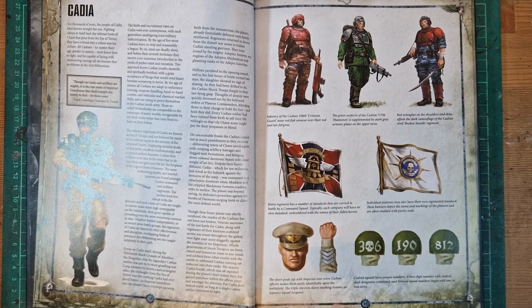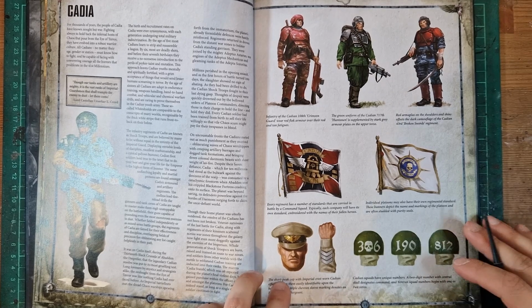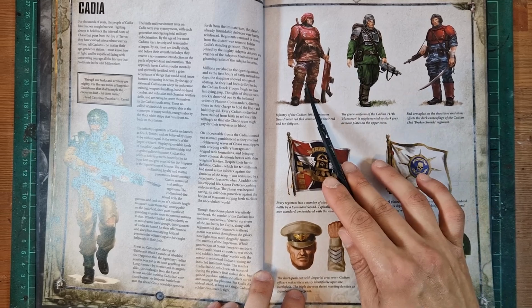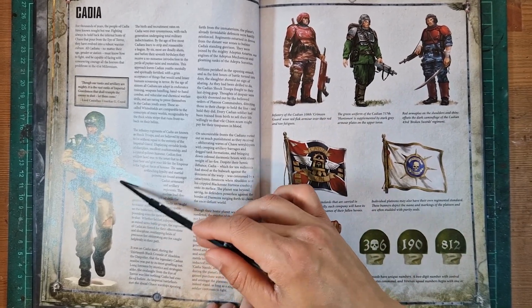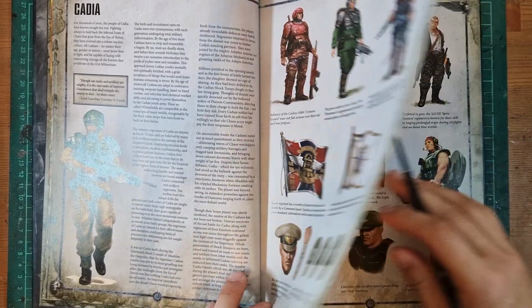So this talks about the Cadians. We won't go into detail because you will know about the story of the fall of Cadia. But this is definitely cool. You've got different uniform types for the Cadians beyond just the drab brown and the green, the classic Cadian layout. So you've got a couple of different options.